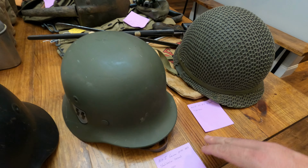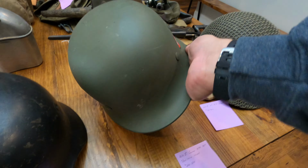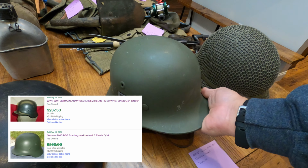This is a World War II German M40 helmet. Looks like it's been repainted. Definitely some aftermarket stickers on there. But I still think I can get $200 for it. It's got a new liner on the inside. Looks like somebody tried to jazz it up.